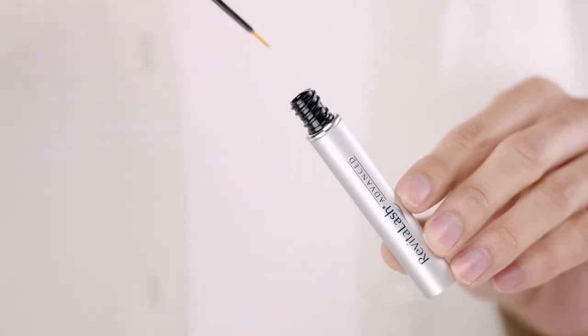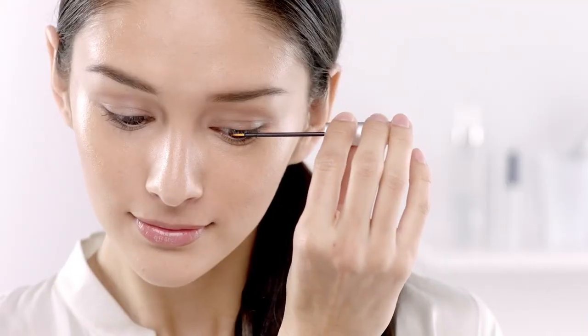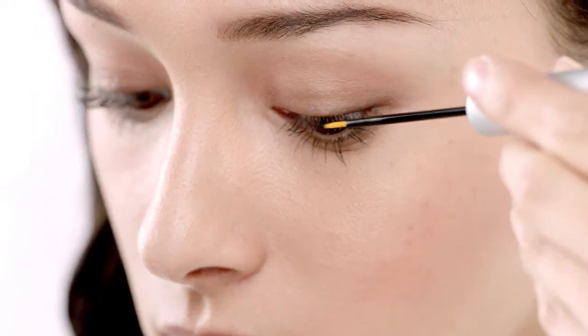Apply a thin line of RevitaLash Advanced Eyelash Conditioner once each day. Apply directly on the lashes above the lash line.